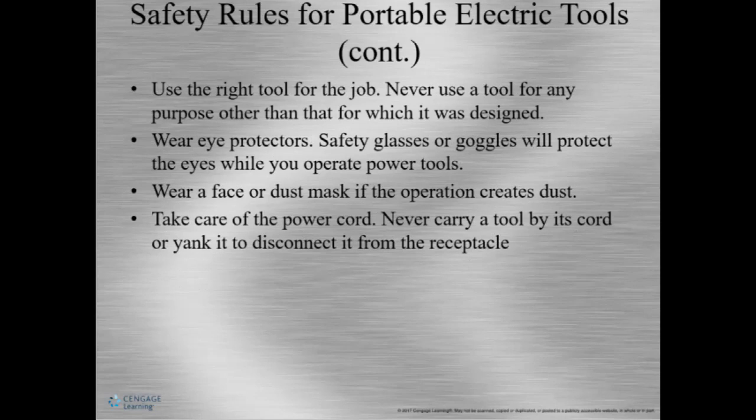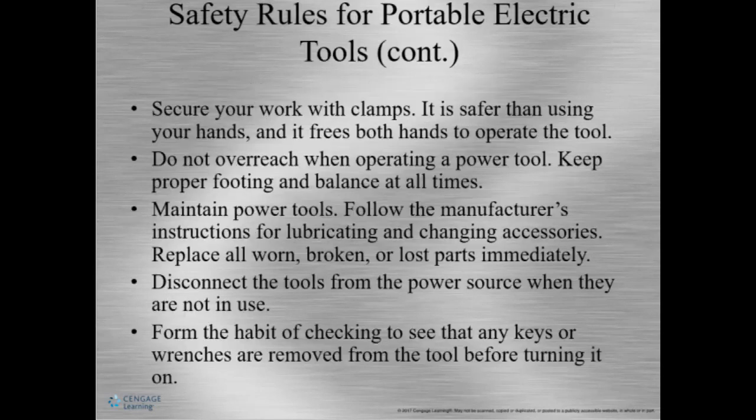All right, be sure to use the right tool for the job. Do not try to make something do what it was not designed for, okay? Also, if you're going to do something stupid, wear safety glasses. A respirator can also help us out, so we might want to be using one of those too.